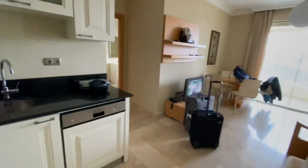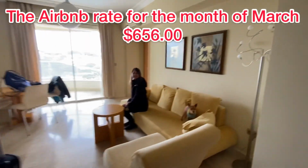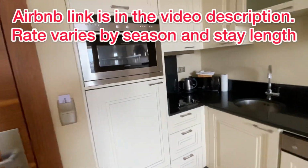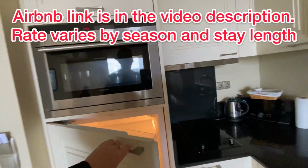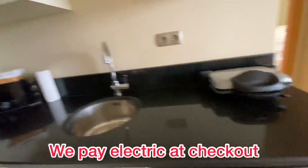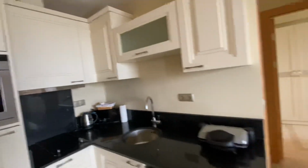Okay, so here we are in our new Airbnb here in Alanya. And this is known as Gold City, as we've mentioned from the outside view. So in here we have a refrigerator. It doesn't have a freezer, which is one thing that we were hoping to have. You have a microwave, 2 burners, and you have a dishwasher, panini maker, toaster, hot water maker.